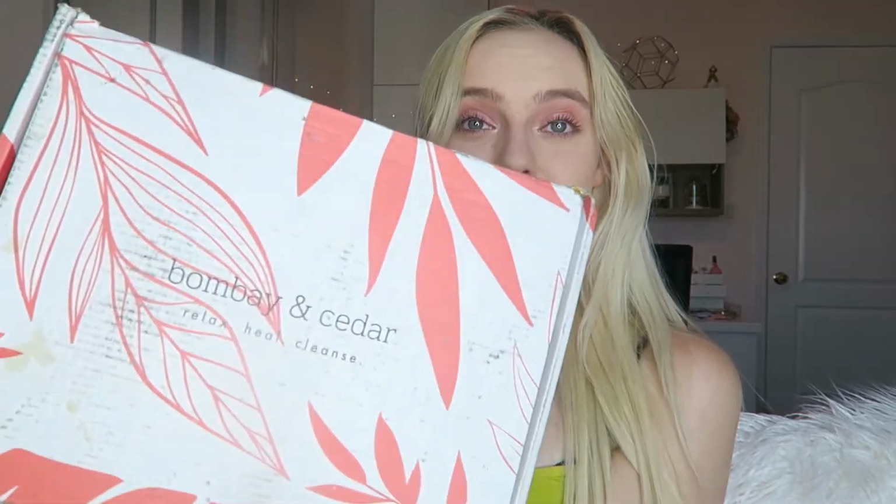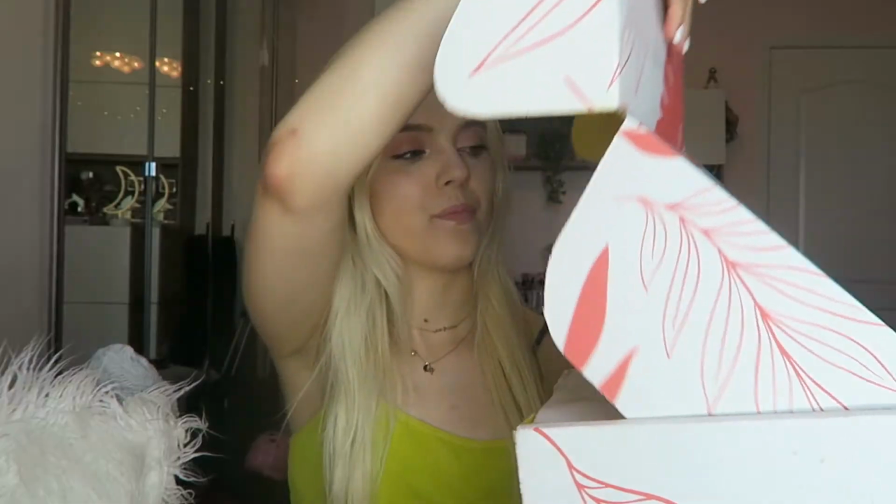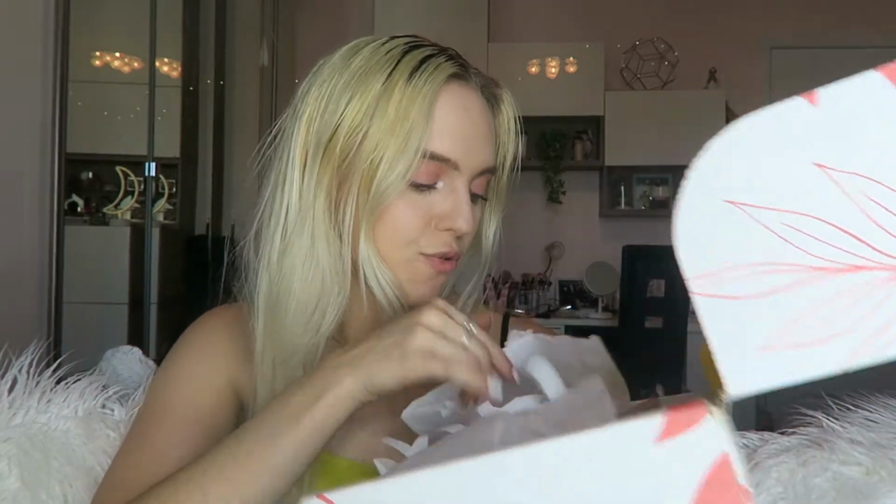Okay, so obviously you can see it is so cute. It has this really cute pattern. I just love boxes that are already patterned, that are not just regular cardboard. That's so meaningless, but I love it. Ooh, it's so cute. So right inside it says hello, super cute, oh my god, and there is a cute little sticker holding up a bunch of stuff together. So let's rip her. Okay, we clearly got a lot to unbox here.